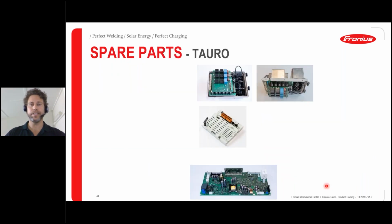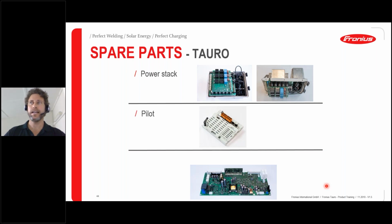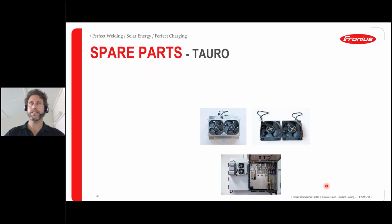This is just showing that with the Tauro inverters, we are going to have all the spare parts available. If need be, we've got the power stacks, the pilot card, which is the newer version of the data manager cards. We now have in the Gen 24 and Tauros what's called a pilot card. And then there'll be the control boards, and basically all the parts available for the Tauro inverter if need be.